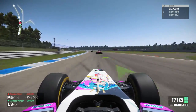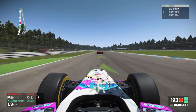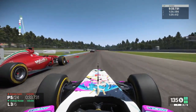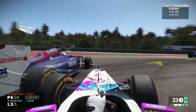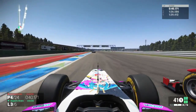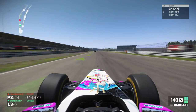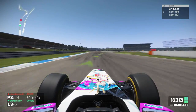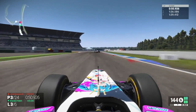I don't know what else to say. This track seems really straightforward. It seems really fun as well. Except for that hairpin turn, which I can't really judge the braking area yet. We're currently in 3rd, and there's a huge gap between 1st and 2nd, so I need to be strong and keep pushing.